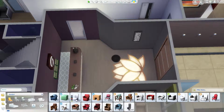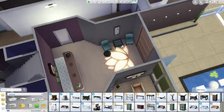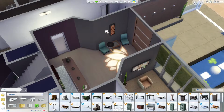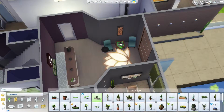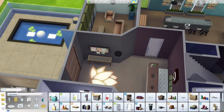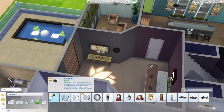And I put in chairs here because it can kind of be like a waiting area, if you're waiting for someone or waiting for an appointment. Just sit down and rest those little legs. Let them chill for a moment. And I thought I'd put a notice board up because it's a community lot.